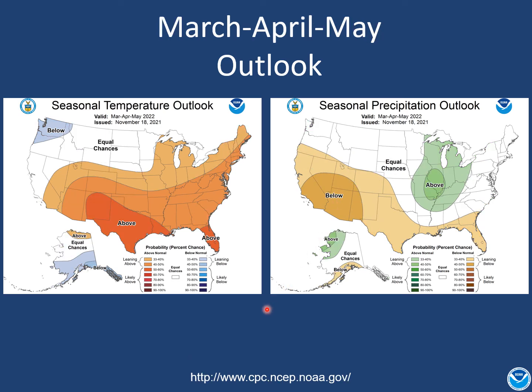Moving into the spring, March, April, May, same thing. Northern Idaho, the Panhandle region, has really a slight lean towards above or below normal temperatures during that March, April, May period. Most of the state is in that equal chance area. And as far as precipitation goes, most of the state is equal chances of either above, below, or normal precipitation, except near the Nevada border where there's a slight lean towards drier conditions.